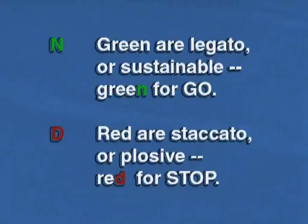Green are the legato, sustainable, or continuant consonants, such as m, j, sh. Green for go. Continue the sound. Red are the staccato, plosive consonants, such as b, p, g, k. Red for stop. Feel the drum beat.